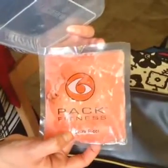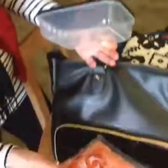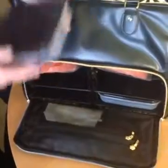You want to find a hotel that has a mini fridge and a little freezer so you can freeze your ice packs, or you can make friends with the hotel people and they have a freezer for you and they're happy to freeze things for you. I printed off little labels on my little packs that have my name on them, so when I pick them up from the hotel, they know they're mine. But it's just a really awesome way.